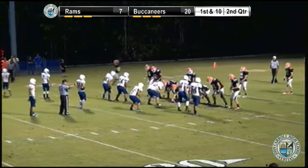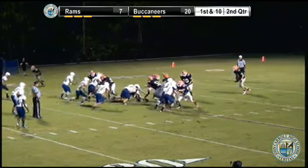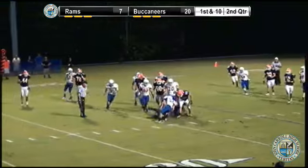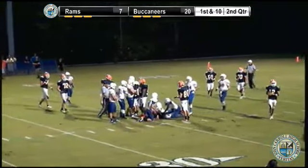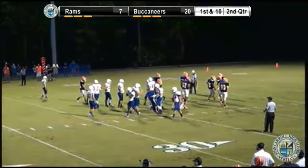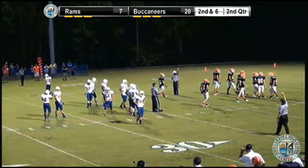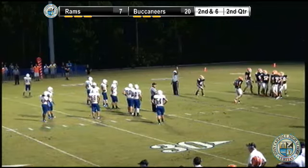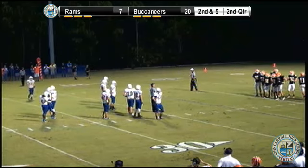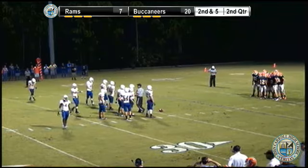First and 10 Buccaneers. And that was McKenna Johnston on the carry. Picks up about 5 yards on the play. Tackle made by number 56, Carson Nassali. Second down and 5 for the Bucks.